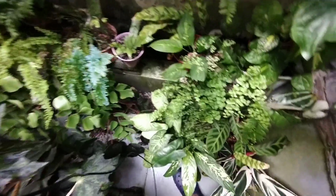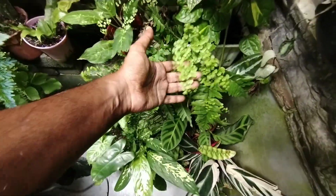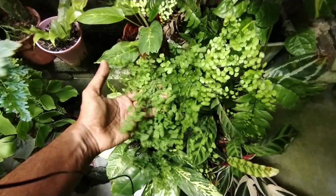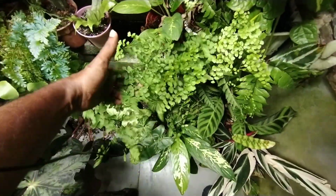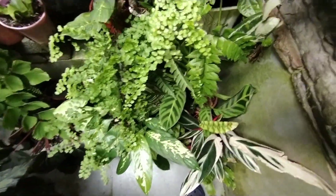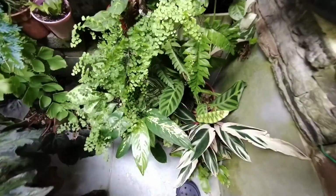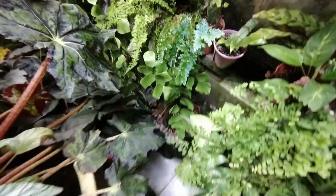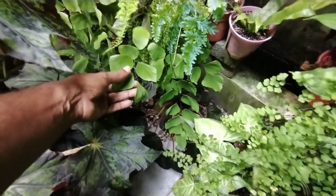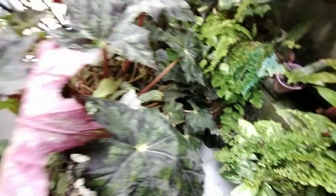And followed by here, maidenhair fern. It's something that I truly like. They don't die, but they also don't thrive as much as I want them to, but so far so good. Some collection of Calathea and Maranta species, and there's a bigger version of that maidenhair fern.